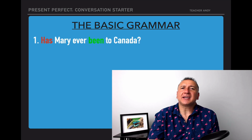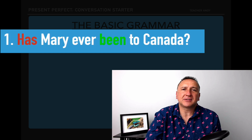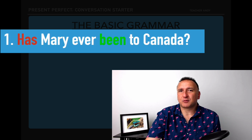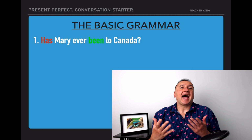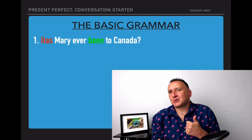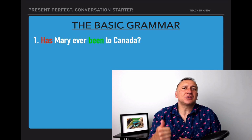And the most important thing comes after the auxiliary. In the question, Has Mary ever been to Canada? now we have the verb, but it is a very special form of the verb. Can you see it in green? Do you know what that form of the verb is in English? Some of you might know, some might not, but this is the past participle. So again, how do we form present perfect? We use the auxiliary, have or has, and then the past participle.